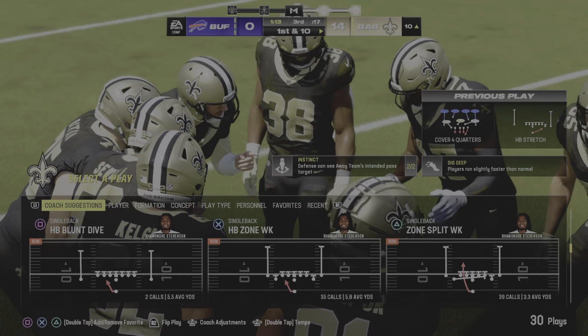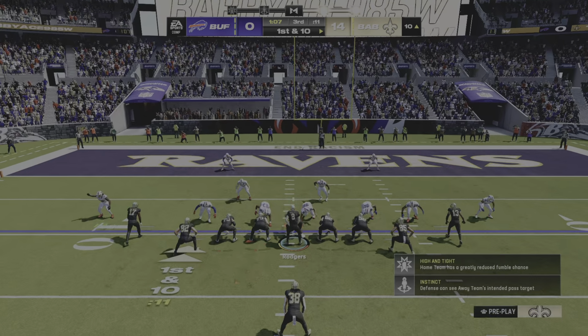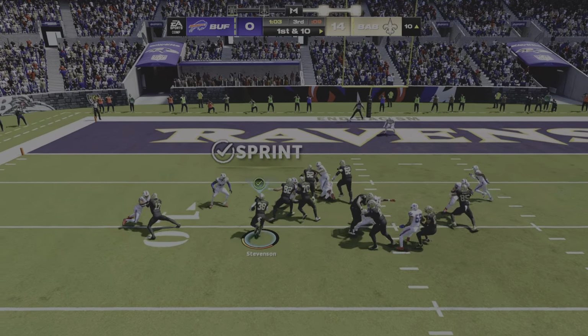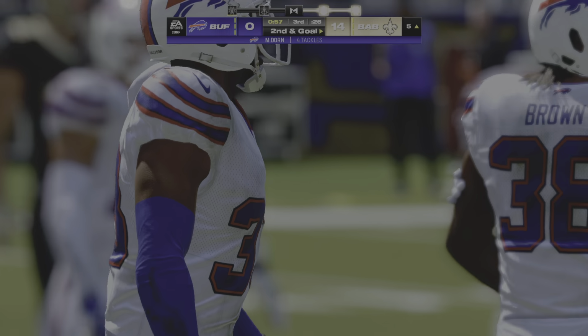I know you're seeing what I'm seeing. Those guys up front, they're getting it done. Doesn't matter what play is called. They are handling their business at the line of scrimmage and dominating right now on this drive. Here's Stevenson. And he gets halfway home from the 10 to the 5 on a pickup of 5.